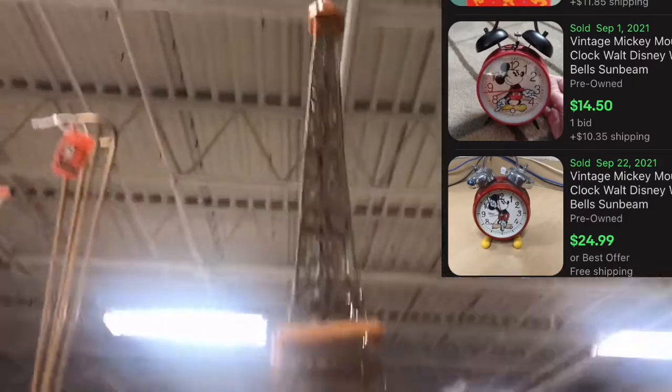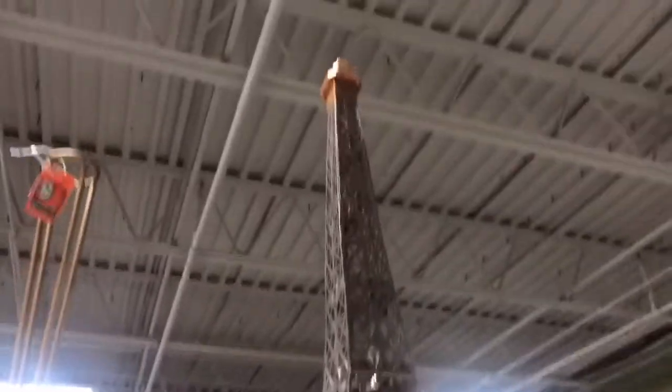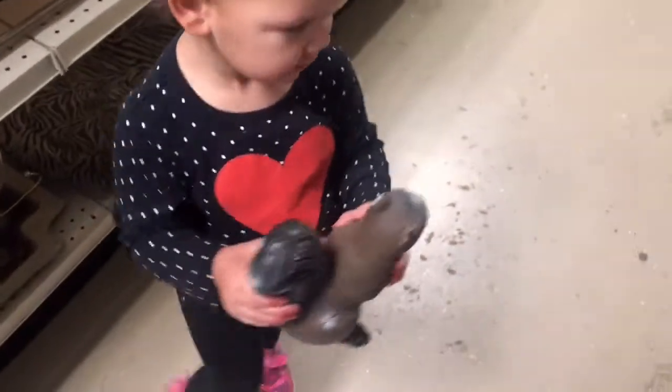I feel like there's probably money to be made in this, especially if you tear it down, it would ship pretty easy. $7, it's like an erector set. And it's tall. I mean, it's 3 feet. You found a squirrel? Yeah. Put him back careful, because he's glass.